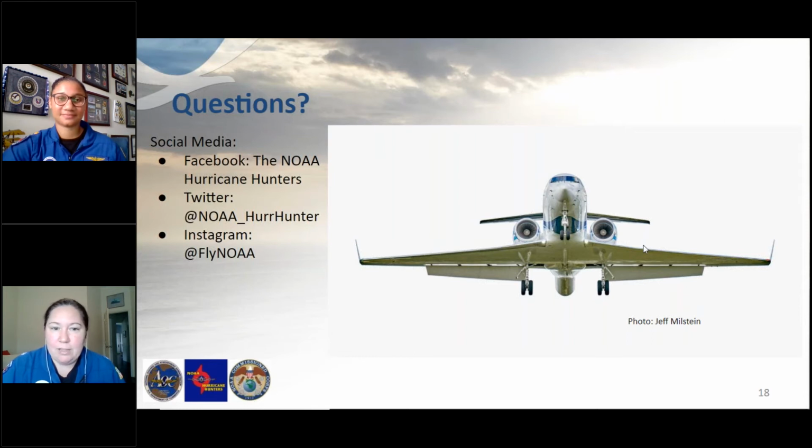The P3s will stay lower. Their altitude varies depending on the mission that they're doing. So if they're doing an operational mission, the National Hurricane Center might want them at a certain altitude. That might be different than if they're doing a research mission. And then if the P3s and the Air Force are both in the storm at the same time, they will definitely make sure that they're flying at different altitudes.